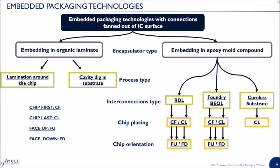You can, for example, if it's in a laminate, dig a cavity, or you can laminate around the chip. If you go in the mold compound, you have different ways of making your RDLs. You can use also substrate, and you can pick and place in a different position: chip first, chip last, face up, face down. I will go more into details in the following slides. But basically, you see you have different flavors, so it's important to really make a clear definition.